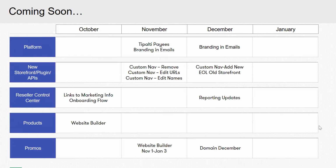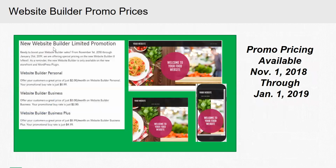Great. So you guys have seen the notification coming out that we announced with the new website builder. We wanted to give you guys a great kickstart into sales of the new website builder. I know that a lot of you are familiar with the free trial at GoDaddy for a similar product. We felt like this was better or comparable to the free trial. We're actually giving significantly low introductory rates.